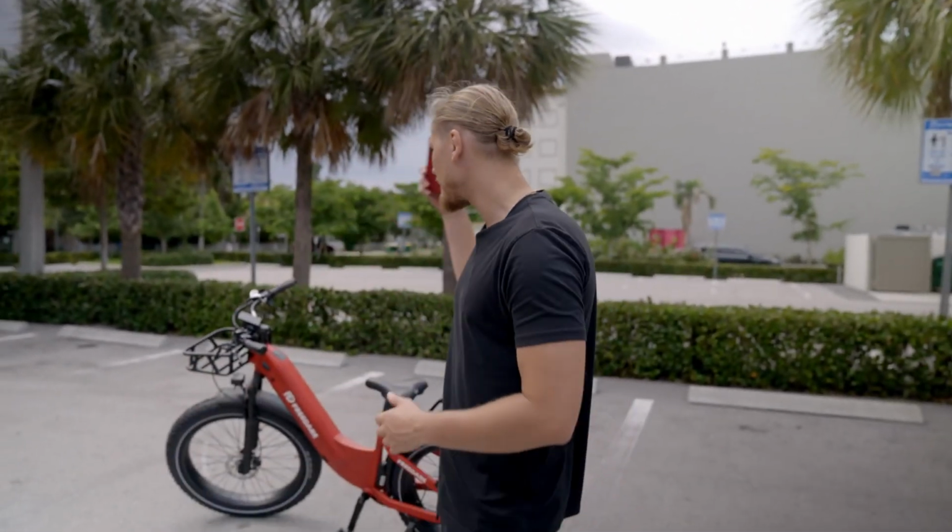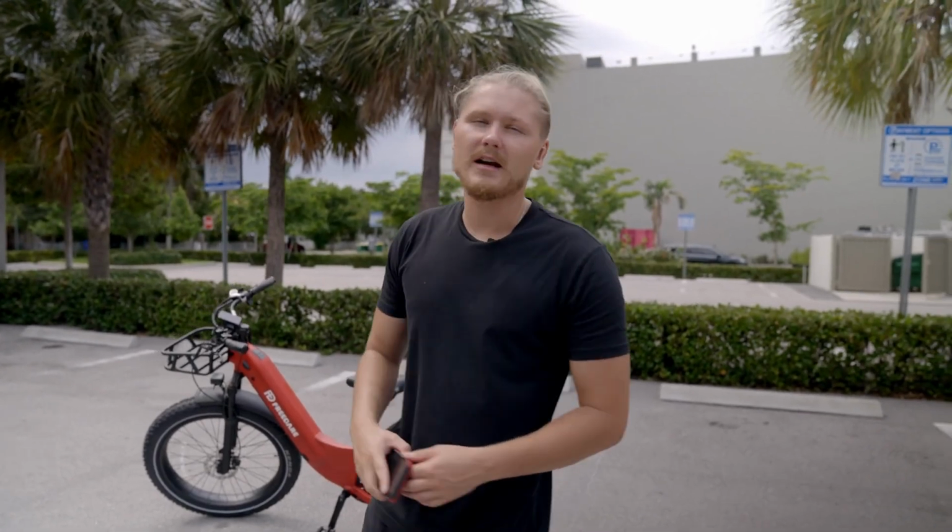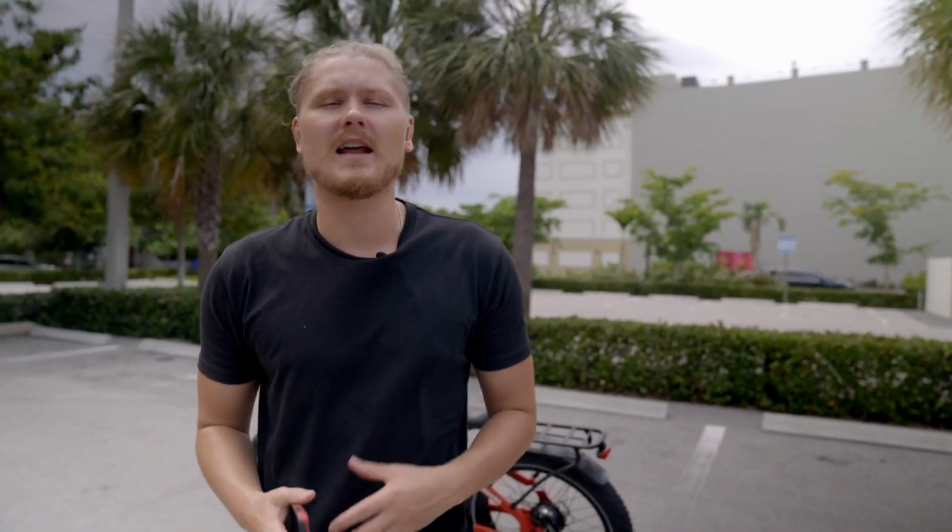But so far, guys, I'm very impressed with the Freedare. I like how it rides, I like how it feels, and I really like the anti-theft and smart app features that have been included with this bike.